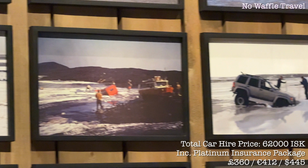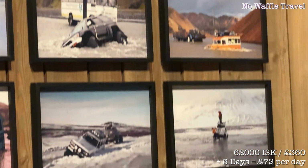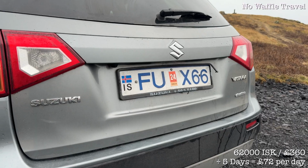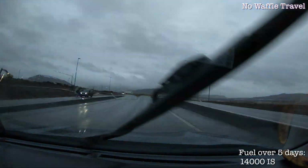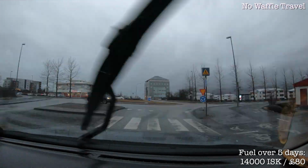The car does take a bit of a beating in the weather, with grit and ice and all sorts of things flying into it in the wind, so definitely worth it to be insured against that risk so you don't get stung with any fees. Final car cost to consider is obviously just the petrol. We spent £80 over the 5 days of driving.